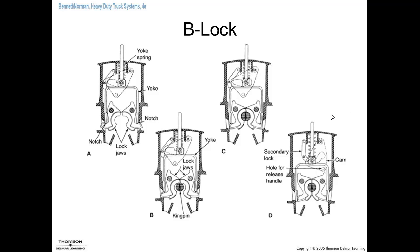So the second type of locking system here is a B-Lock. We've got two locking jaws here that will go in and capture or trap that kingpin in the fifth wheel plate. As the kingpin travels into the lock mechanism, the further it travels in, it contacts the lower parts of the inner parts of the jaws and starts to cause them to rotate around the pivots here.